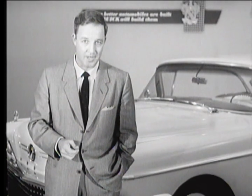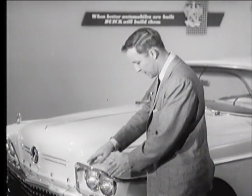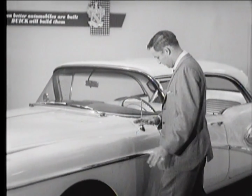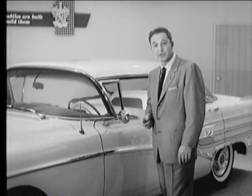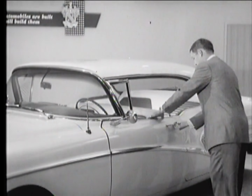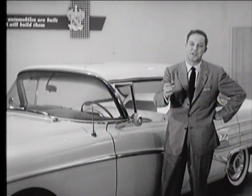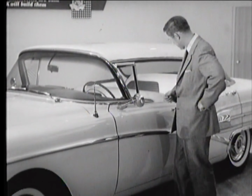You know how you can tell that? Through the attention to details in the entire car. The way the chrome fits around those headlamps, down the side of the car, the way the sheet metal fits together, the way the door fits. And what's more, you can hear Buick quality as well as see it. Love that sound. To me, it's always said Buick. Mean that to you? I hope it does.